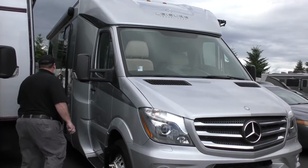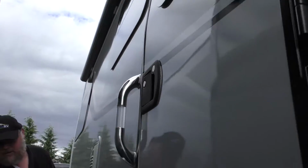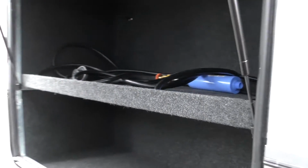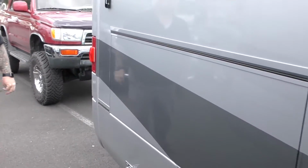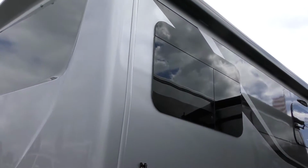We come this way. Additional storage. Nice thing about Leisure Travel is that these are all built in Canada. Lots of storage on this side over here. Of course, all of these lock. Come around this side. You've got your windows here that actually come out from the bottom, so when it's raining, you can actually get a cross breeze without having to worry about water coming into your house.